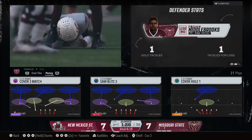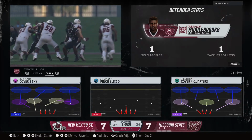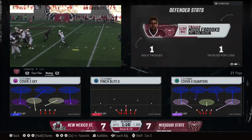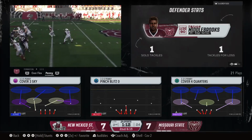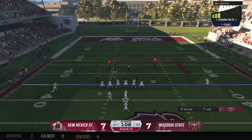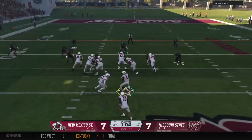Phenomenal job by the defense that time, shutting down the option play. They knew they were going to see this in this game, and all week long in practice, they really focused on this assignment football, making sure the dive, the quarterback, the pitch, all taken away. Nowhere to go with the football that time offensively. The defense coming up with a huge negative play. The Aggies with a long way to go after the loss on the last play.